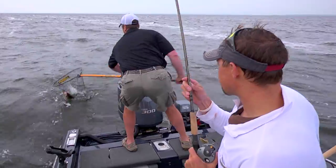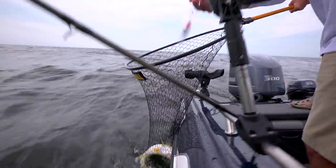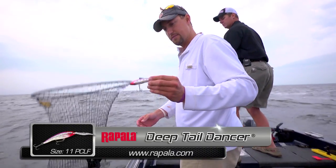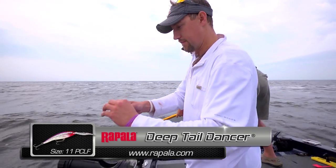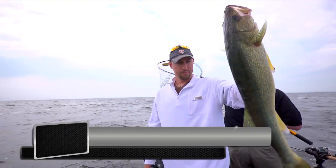Lights out. Now that fish creamed that bait. There, right on the front hook. That's what you want to see. Purple Clown Flash TD11. This seems to be a real hot color out here when we're fishing the open basin because the fish are after tulipies. I might have to rethink my color choice.